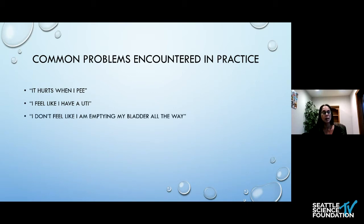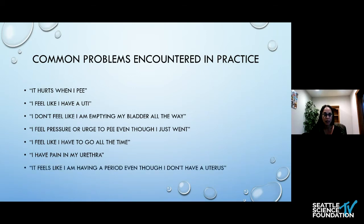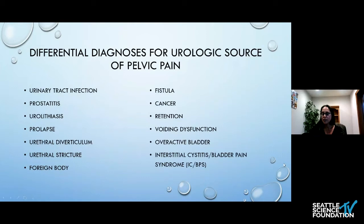I don't feel that I'm emptying my bladder all the way. I just urinated and it feels like I have to go again, or I have to go all the time. Particularly at night when I lay in bed, I feel like there's something in my bladder. I have pain in my urethra, or a sensation that there's something at the tip of the penis, and it feels like I'm having a period even though I don't have a uterus. These are the cases that patients will present to you with.